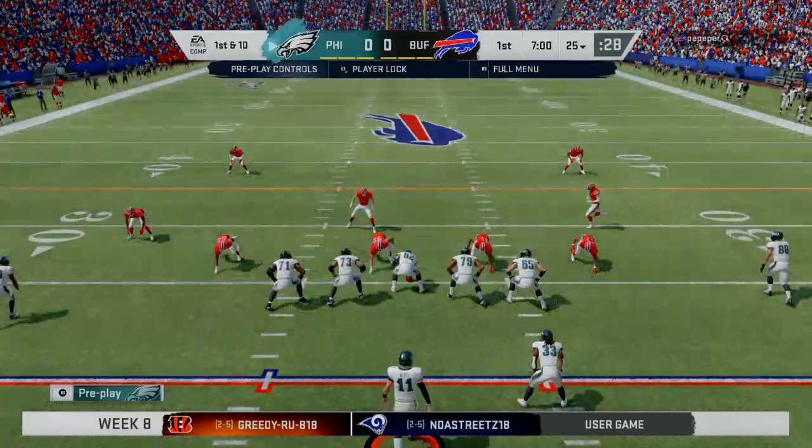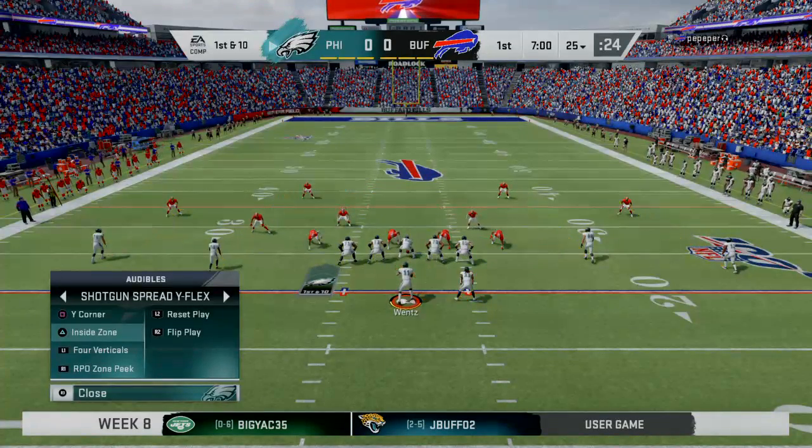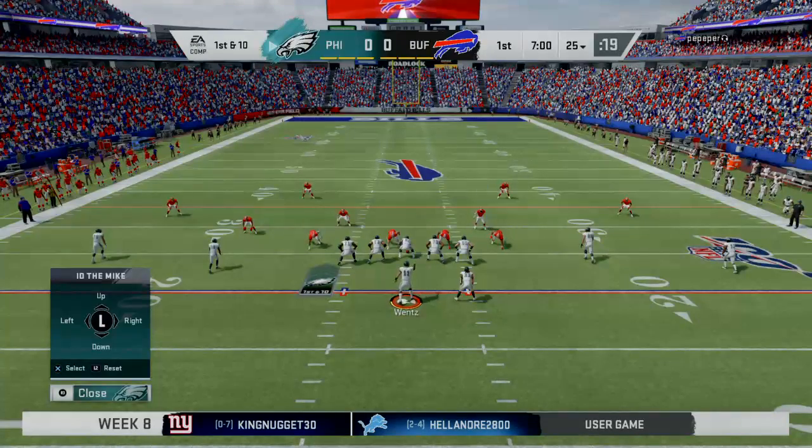Here we go. Hey, empty. Check. 61, matchbox, lights. Jump. Lefty.